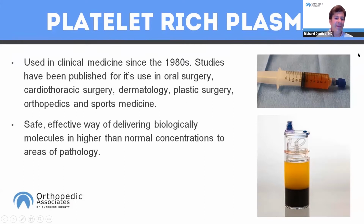Platelet-rich plasma is a safe and effective way of delivering biologically active molecules in higher concentrations than normal to areas of pathology. So I touched on this before, part of my practice is regenerative medicine in the orthopedic world. So I'm doing platelet-rich plasma more typically for knee arthritis or rotator cuff injuries. And it makes sense to use these because it's the same rationale that we're going to use in the hair restoration: you're providing a multitude of biologically active signaling molecules into areas that don't see a great blood supply. And it's providing for that area then to ramp up a healing or a regenerative response.